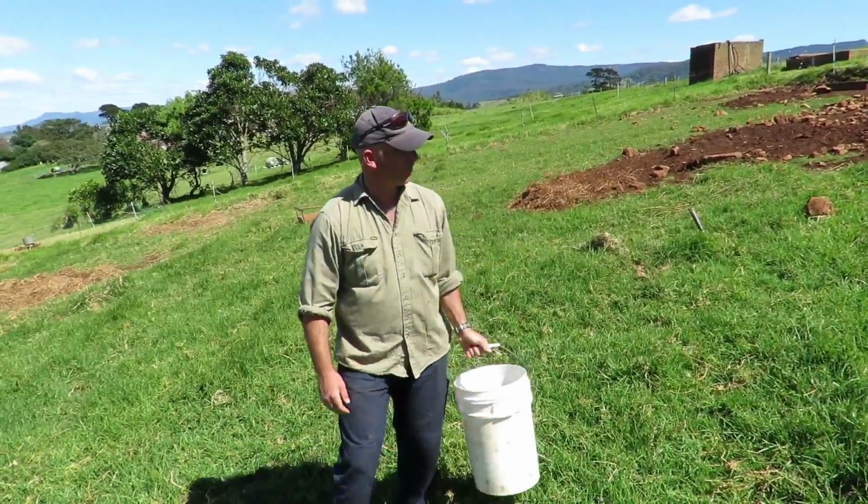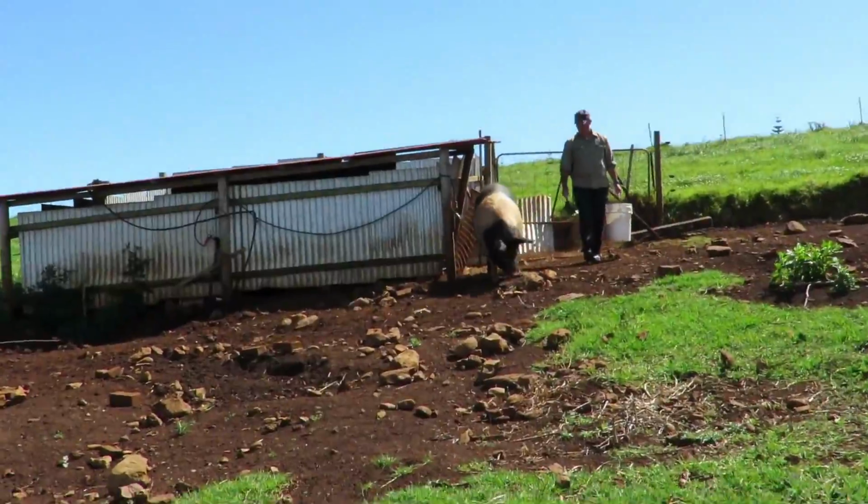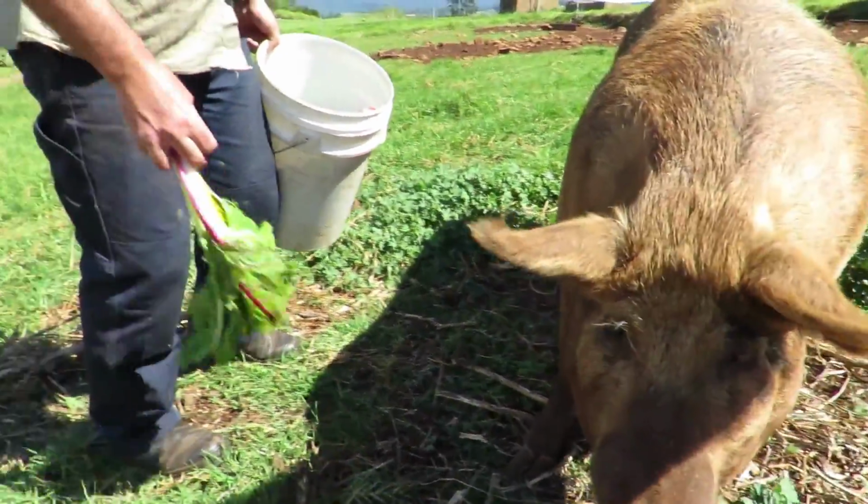Come on. Pig's a bit lazy, it's meant to come out and eat some food, but it's like got a mind of its own at the moment. That's it. So dainty. Oh, and here comes Huey the boar.